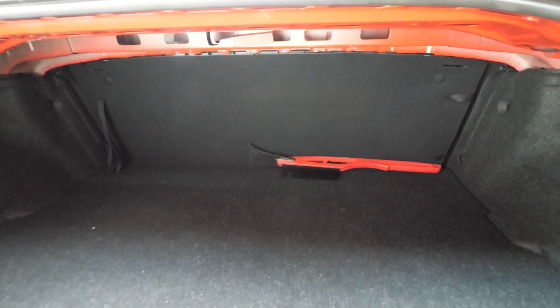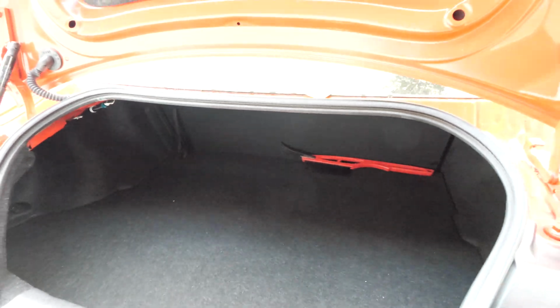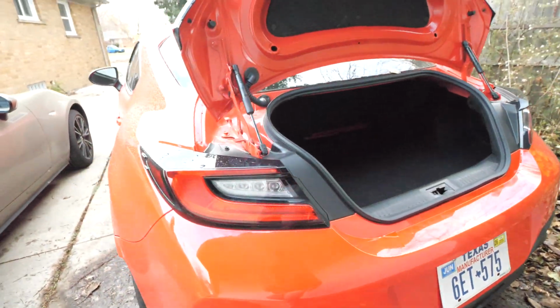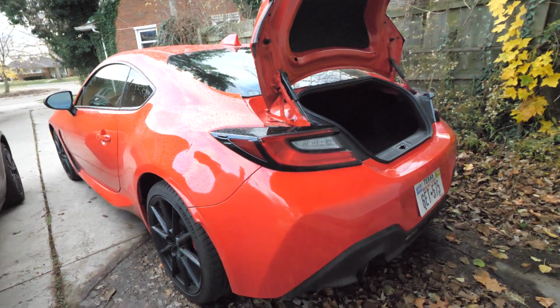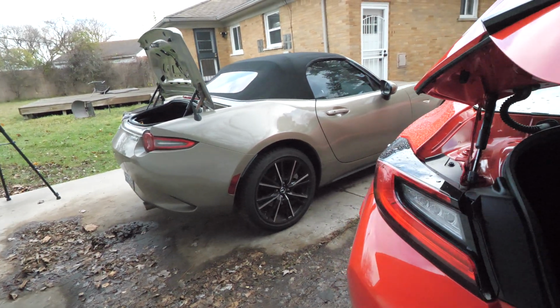But the GR86 has a much larger trunk, and you can fold the seats down. It has back seats in here. That's something the Miata doesn't have. And they built it to where you can put a set of four tires in this car with the seats folded down. So for you track day warriors, if you want to put these sets of wheels in the car or whatever other set of wheels, you can do that all in just one car. The Miata, you better drive to the track what you came there with.